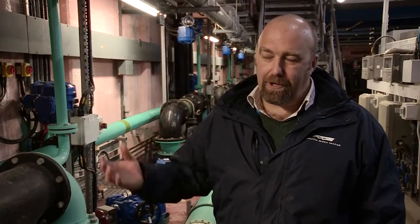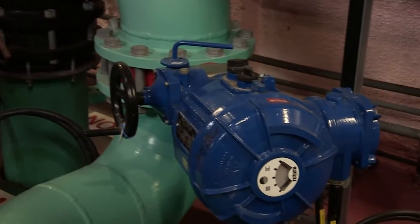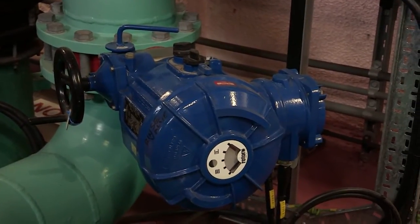There are two ways to solve a problem with water quality. You can get a group of very clever people in a room and come up with a water treatment solution, a type of filter that does the job, be it a chemical filter or a physical filter. But recently we've started to look at solutions which increase the quality of the raw water before it comes into the treatment process.